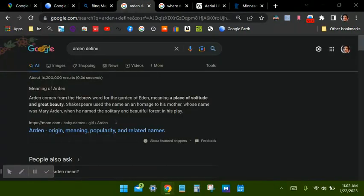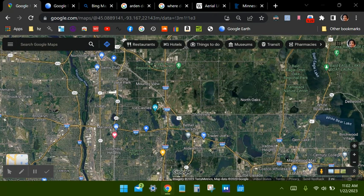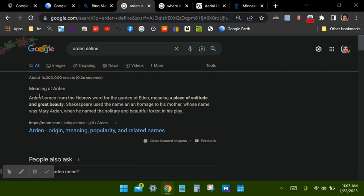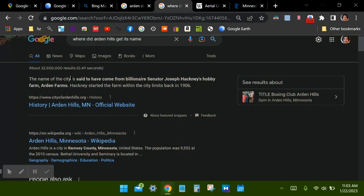And then I go look and see what Arden means, because I'm thinking Arden Hills. Could those hills that make up this face have something to do with why they call this city Arden Hills? Could it be those hills that are important? Could that be related? And I think so. Arden is the Hebrew word for Eden. So, Eden Hills with a beautiful little pond on top. It's very interesting. And so then I went and looked, well, where did the name come from? Who named it Arden Hills? And it's just some billionaire who had a hobby farm called Arden Farms, which is in the area. And he stated the farm was within city limits, and they named it Arden Hills.